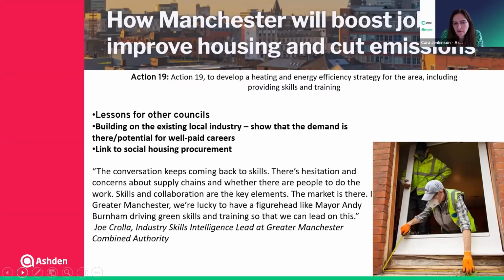In terms of lessons for other councils, I think of the way that Greater Manchester have engaged with the local industry, showing that the demand is there, and really showing what careers can be there, both on the tools and off the tools in terms of the retrofit workforce, and that these jobs can actually pay quite substantially. There's probably more scope to link to procurement. Clearly there is money going into councils through various government schemes such as the Social Housing Decarbonisation Fund, and to actually link those people being trained directly through procurement, in the way that Denise talked about in relation to the Passive House project. There is scope for doing more of that in Greater Manchester, and I've just got a quote there around the importance of skills from an officer at GMCA. And I think that's my final slide. So back to you, Emma.